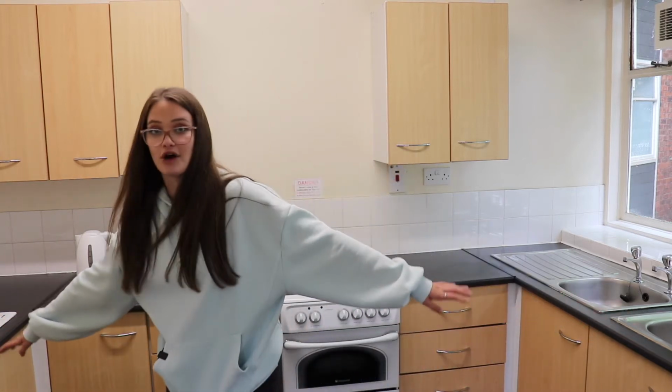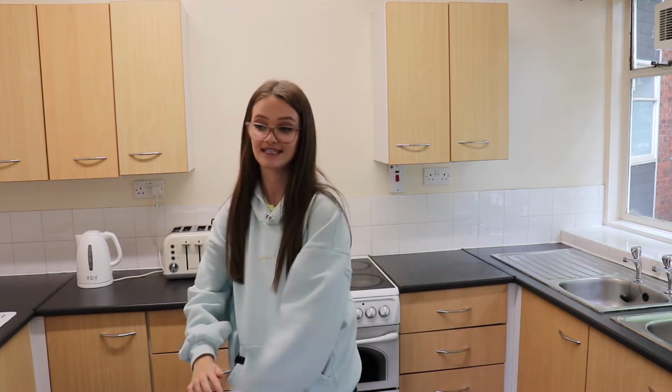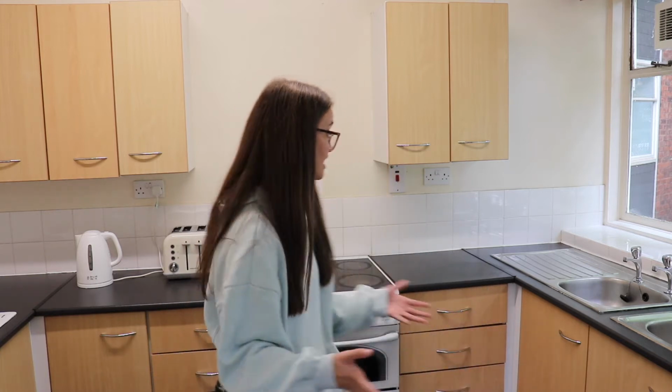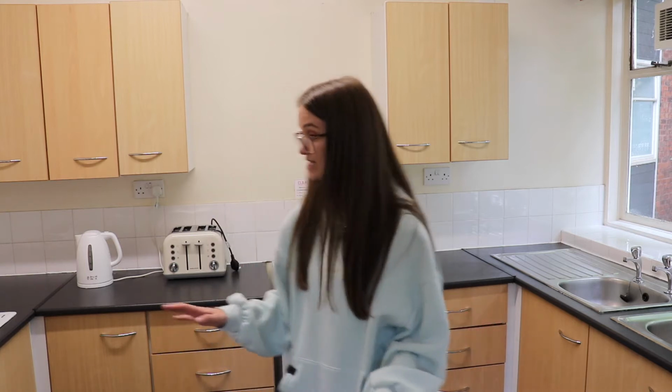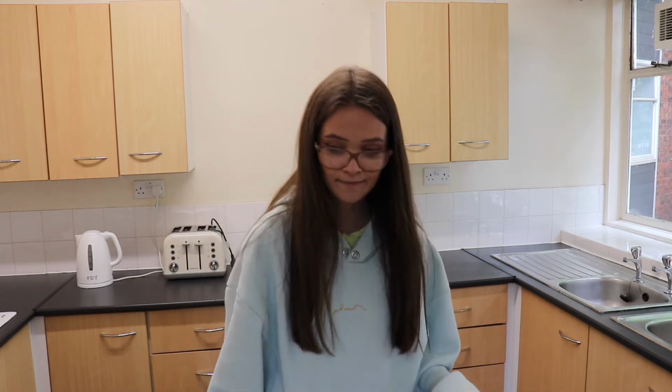But it's not a massive kitchen, it doesn't take long to get from one side to the other. Just bear that in mind when you're looking at accommodations. The size of the kitchen is quite important, just because if there's like 4 of you cooking in here, there's not really a lot of counter space. So there's a bit there, a bit here and a bit behind me here. There's not loads of counter space in here, I have to say. But let me show you.